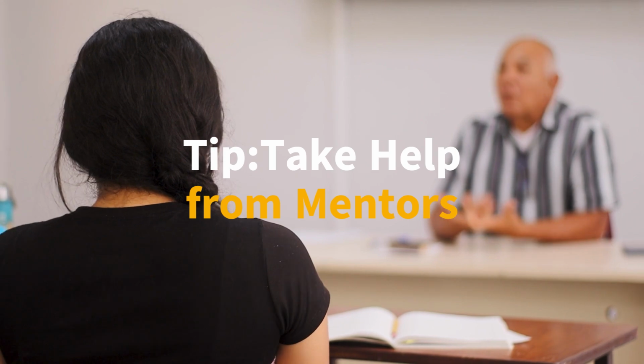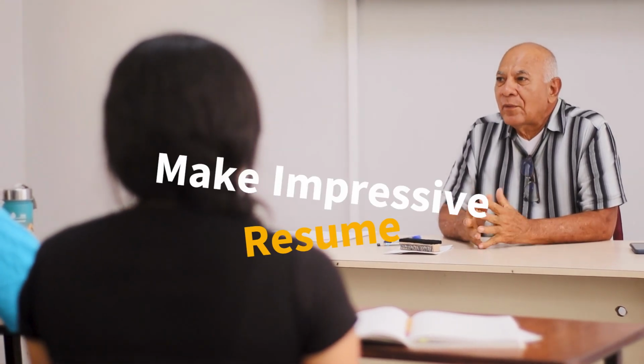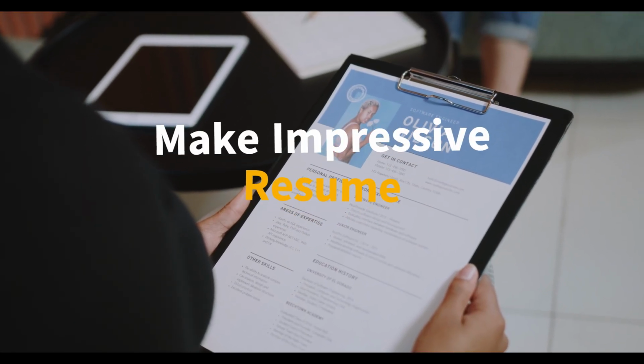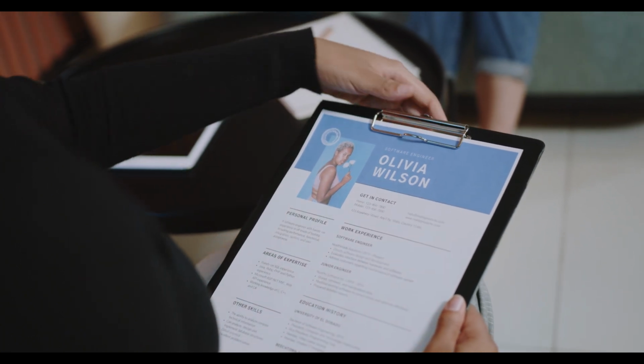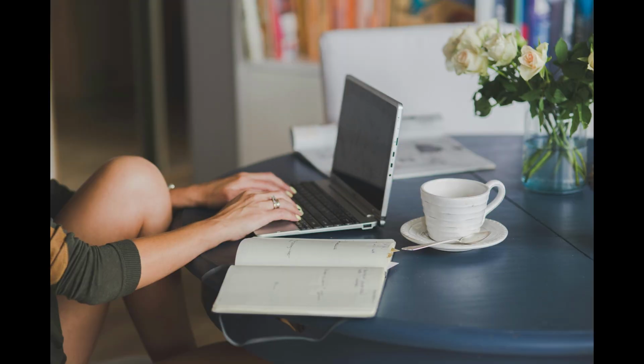Take help from a mentor in creating final year projects. Make an impressive resume and post it on job portals. This is for out of campus placements. If you get a chance for on campus placement, it is a very great opportunity for you. Prepare for the interview by practicing the above skills and your projects.